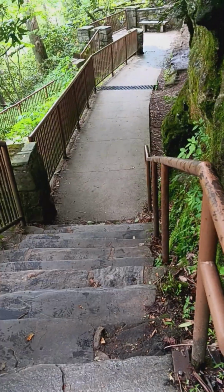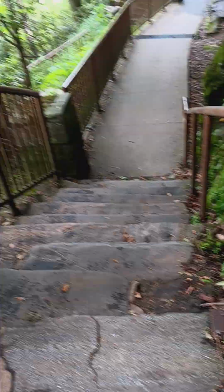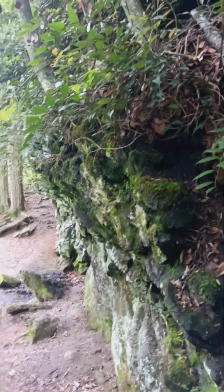We've got several layers of steps to go along the path to get down the fall, but it's well worth it. And they're very safe and sturdy, with nice sturdy handrails. It just takes a little time, but it's worth it. There's some more beautiful rock formations to look at.